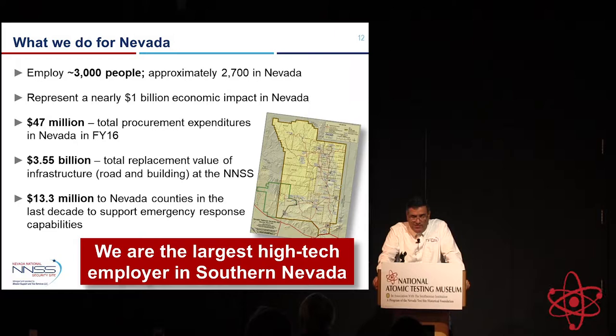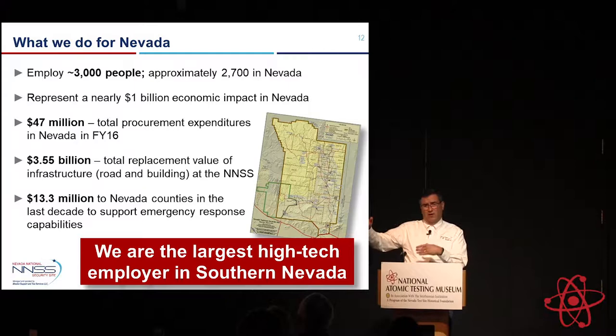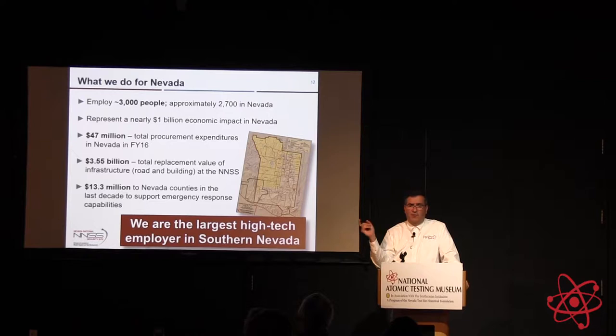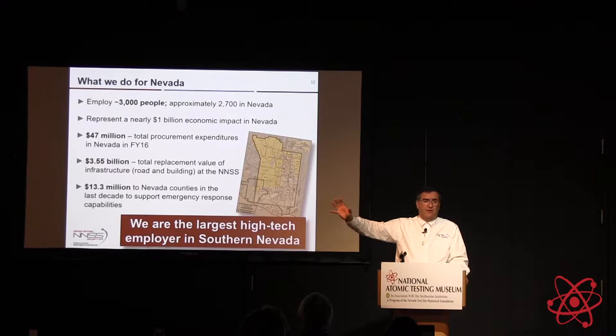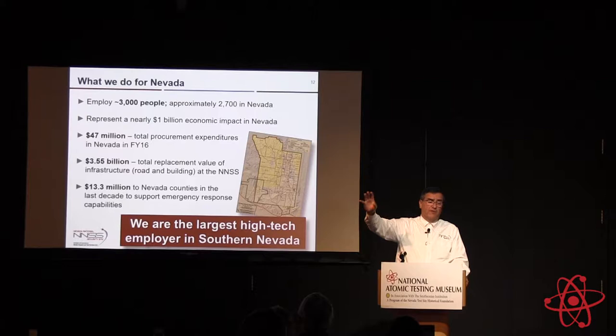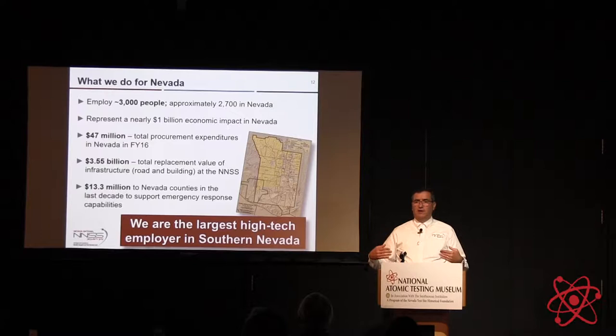Also not well known is that part of what we do results in monies being given to some of the counties around here, and they've been able to use those monies to buy emergency response equipment and things like that. So we're supporting a lot of the counties around here as well. Little known fact: out in Mercury, right on Highway 95, we have our site, and we have a fire department right there at the gate. It's our biggest fire department. We have one in more forward areas, but it's about half the size of the one up front. What we respond to most there is off-site accidents on Highway 95. So again, we try to be good members of the community. And we're the largest high-tech employer in Southern Nevada. Let's go to the next slide.